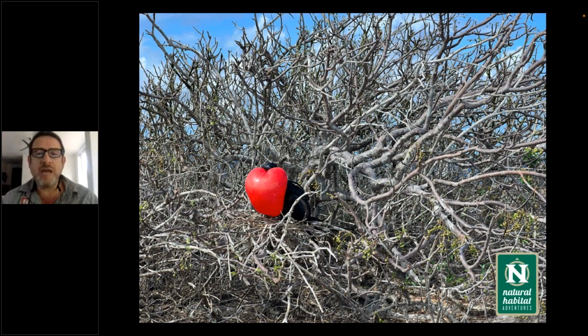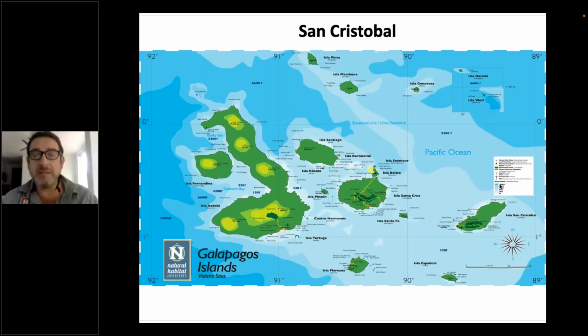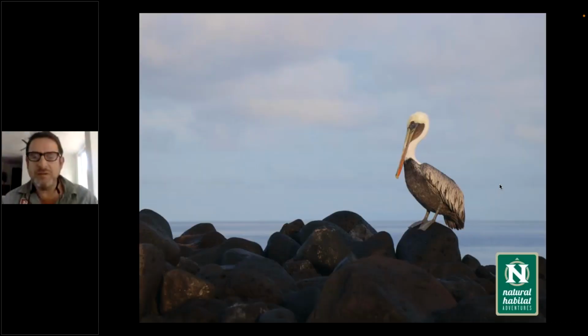Then we move to San Cristobal. So we move to the east towards the older islands, where we are going to see a lot of endemic species that are unique to these eastern islands. Okay, and in San Cristobal, the first place that we're going to go is Isla Lobos, and then we move to Wizard Hill. Okay, so this is Isla Lobos, and this is a brown pelican.